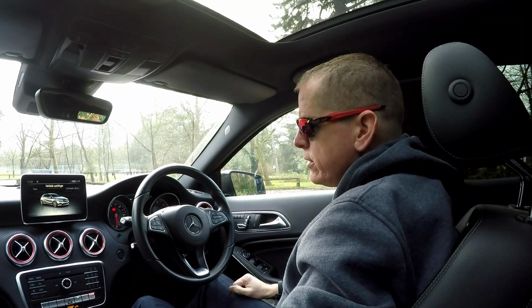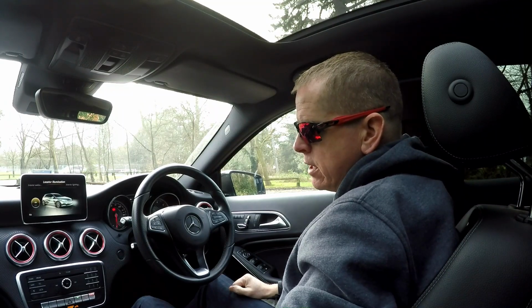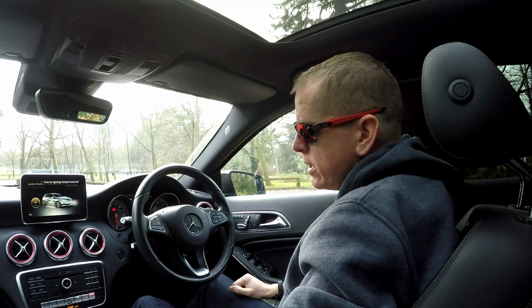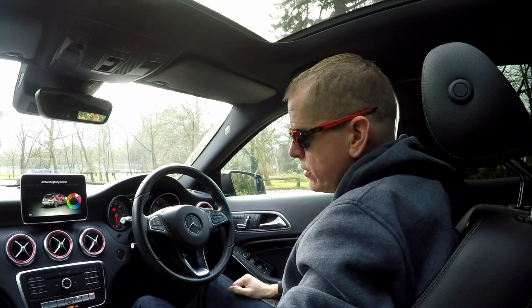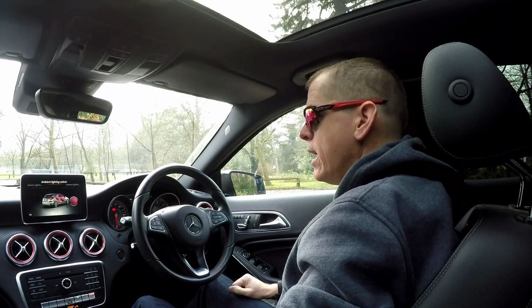Just one thing I haven't touched on is in the vehicle settings, you've got interior lighting. That means you can adjust the ambient lighting of the vehicle, and there are several colours that you can select. At the moment I've got it on a pinky purpley colour.